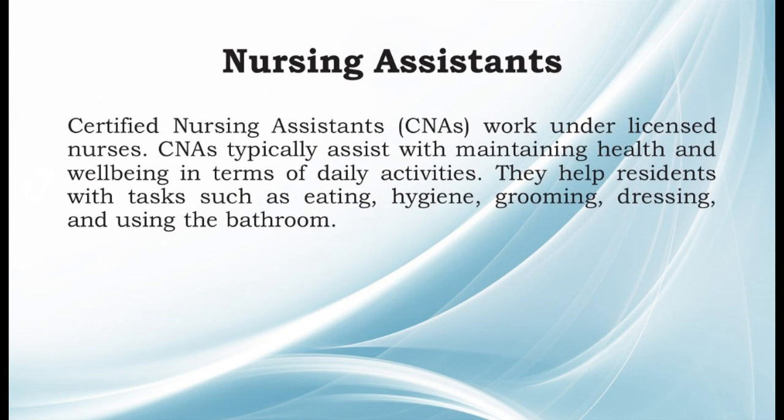Nursing assistants. Certified nursing assistants, CNAs, work under licensed nurses. CNAs typically assist with maintaining health and well-being in terms of daily activities. They help residents with tasks such as eating, hygiene, grooming, dressing, and using the bathroom.